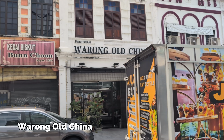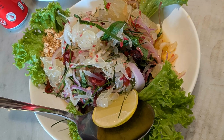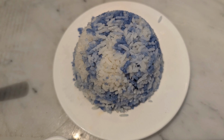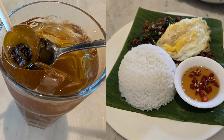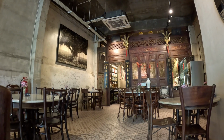So we just had a fantastic lunch at Warong Chinese here in Chinatown. Started off with a pomelo salad, chef recommended, absolutely delicious, never had anything like it. Then I had a beef rendang, my wife had a Thai chili mince. I went with a sour plum juice. The entire meal was delicious from start to finish. Highly recommend checking this place in. It's about a 4-minute walk from the Central Market, or maybe 2 or 3 minutes from Petaling Street. Fantastic place.